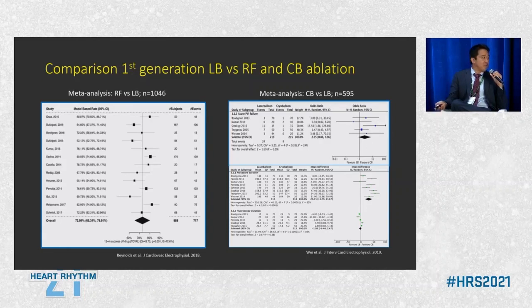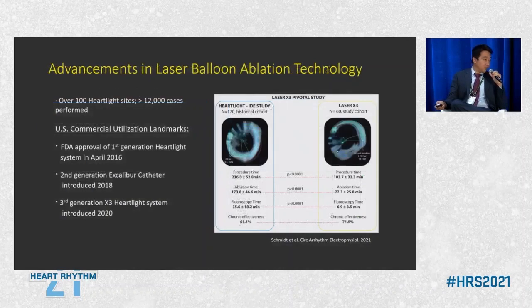And keep in mind, these are experienced RF users and experienced cryo users, but this data also incorporates the learning curve of the laser balloon, and it's a meta-analysis, right? So it's an aggregate of observational data for the most part, which is hypothesis generating. This is the comparison with the first generation of the balloon versus these technologies, which were around longer. But it's always good to have evidence.